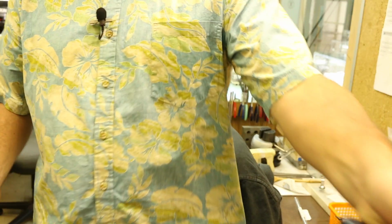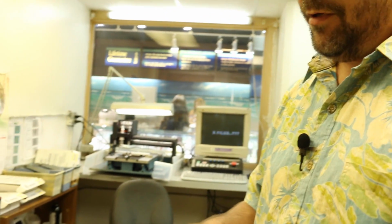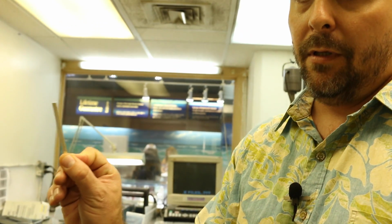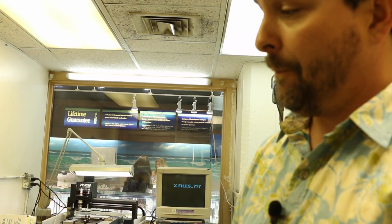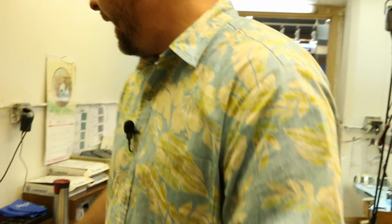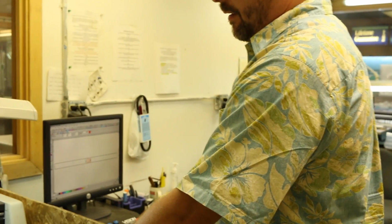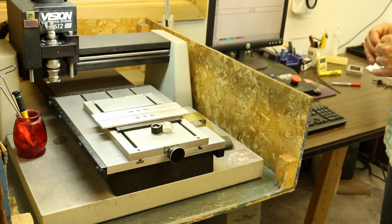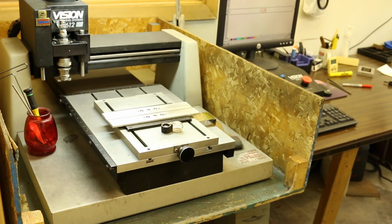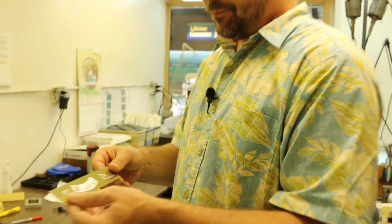So for Hawaiian heirloom, we basically start off with a piece of wire. It's a very plain looking thing. From there, we'll cut a name onto it depending on what the customer wants. This machine here is what cuts the name. This is the only step in the process that's actually done by machine. The rest of the heirloom process is done by hand.